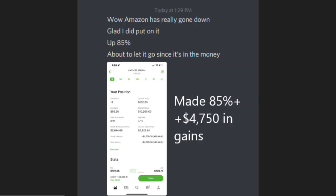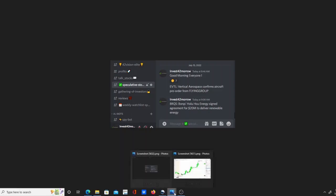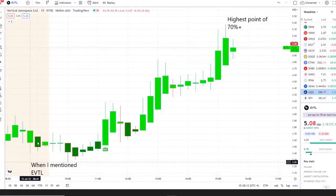So these are the two stocks I mentioned this morning. Both of them gave jumps of 3 to 5% and 5 to 10% plus, but one of them turned out to be a home run, and that was EVTL. Caught this one in the pre-market, sitting sideways and pulling downwards towards the bell, and then it continued to consolidate until it got that strength on 42 Vision with that bull indicator. Full strength on 42 Vision here, and it gave a highest point of possibility of 70% plus, guys.